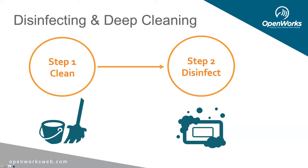It is important to remember that a clean surface may not be disinfected, and conversely, a disinfected surface may not be clean. If a surface is visibly dirty, a disinfectant product will be much less effective. Any visible soil must be removed before disinfecting to allow the disinfectant to reach the bacteria or virus on the surface when it is applied.